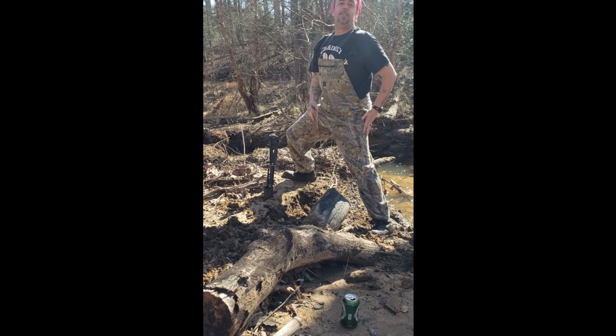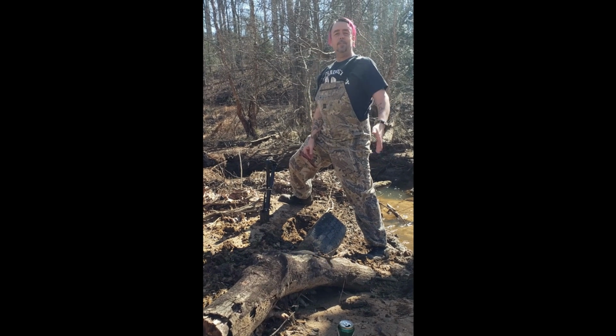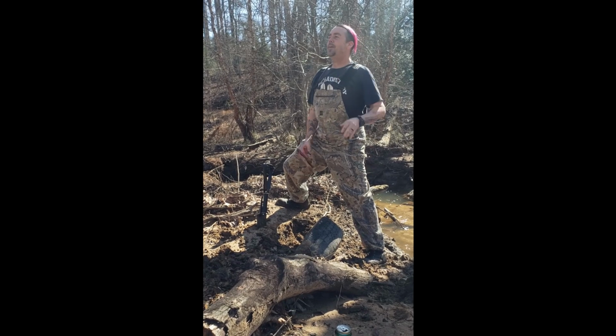This is Conestee Nature Preserve. We're out here in like the marshy bit. This is on the west side of the park.